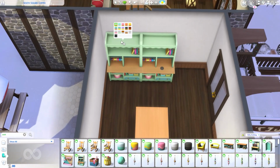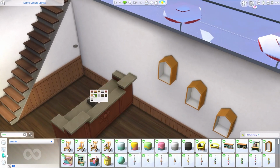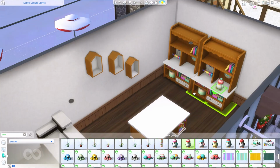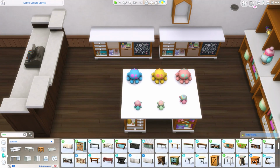And then I'm gonna fill this up with as many Love to Knit, no, that's not the pack, Nifty Knitting items as I possibly could. I actually did vote for Love to Knit. Fun fact, for when we needed to knit. No, we didn't need to knit, Mona.